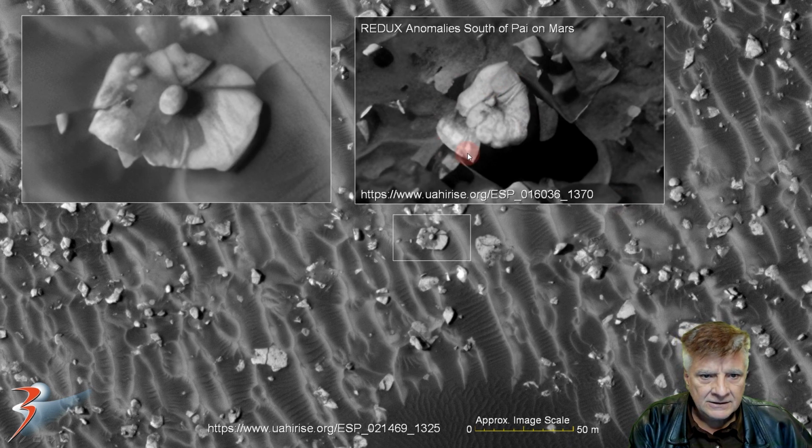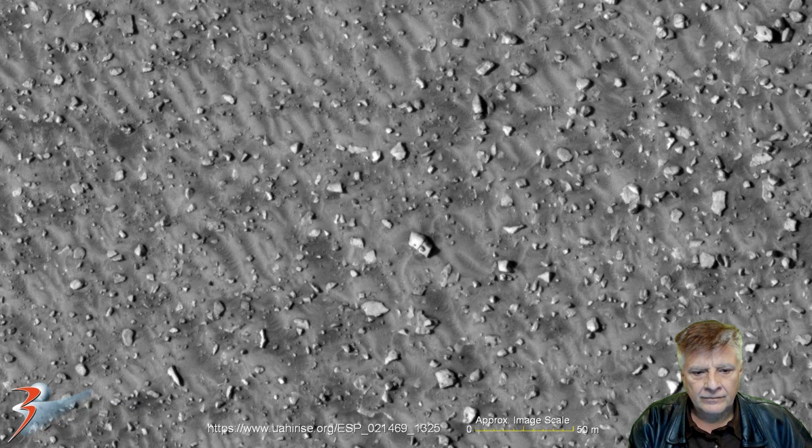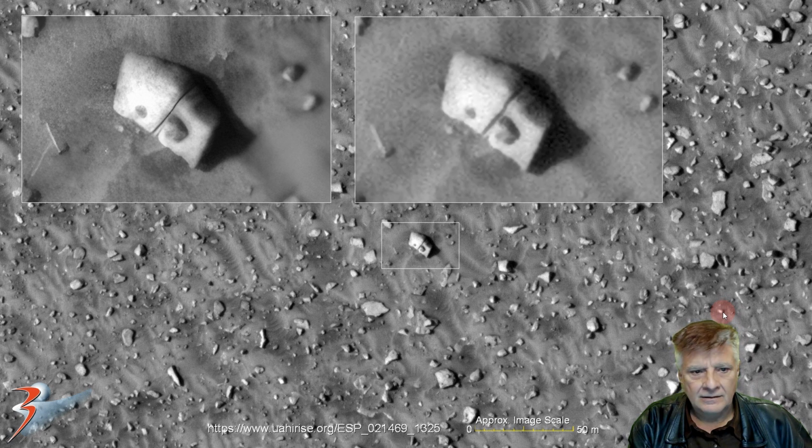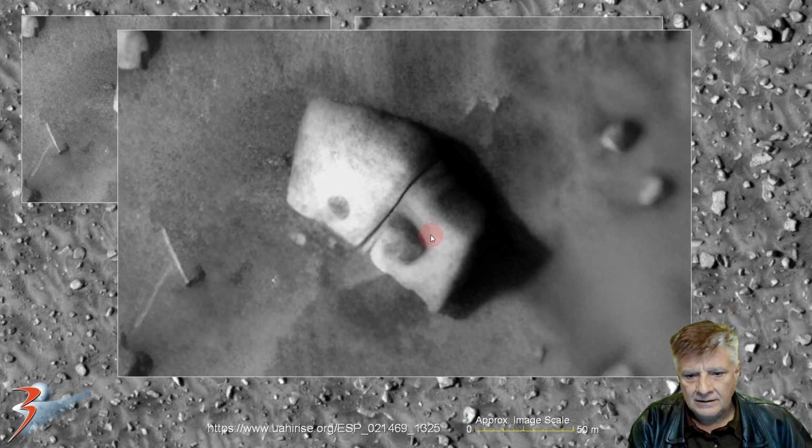And there's another one I showed you quite recently from REDUX, Anomalies south of Pi. Looks like a huge leaf over here to the left. These two blocks are also quite interesting. The dark part on the right hand piece and a dark spot on the left hand piece.